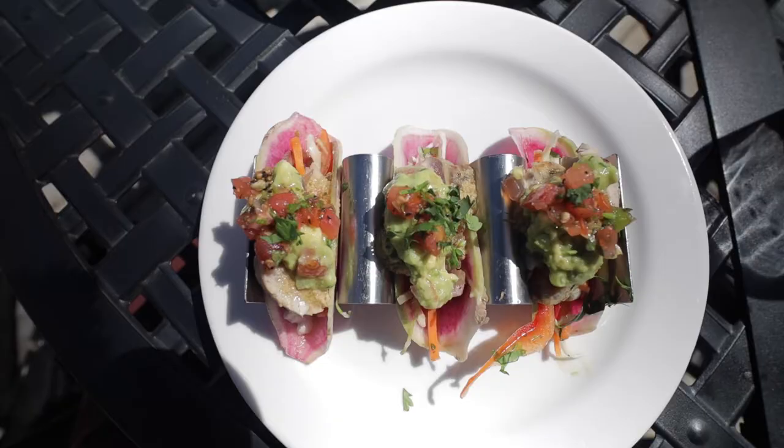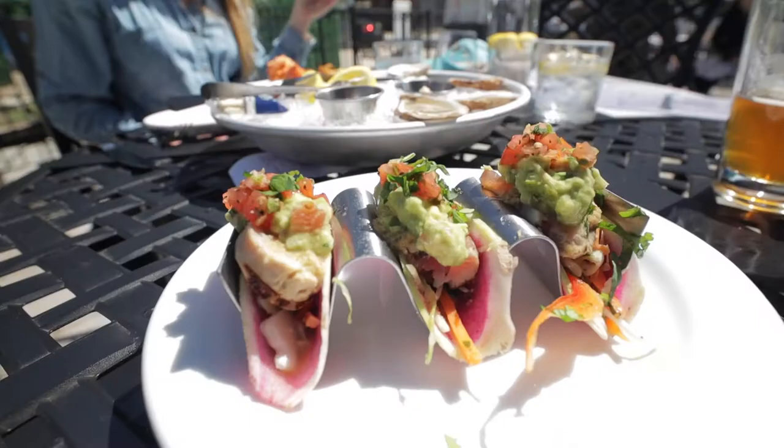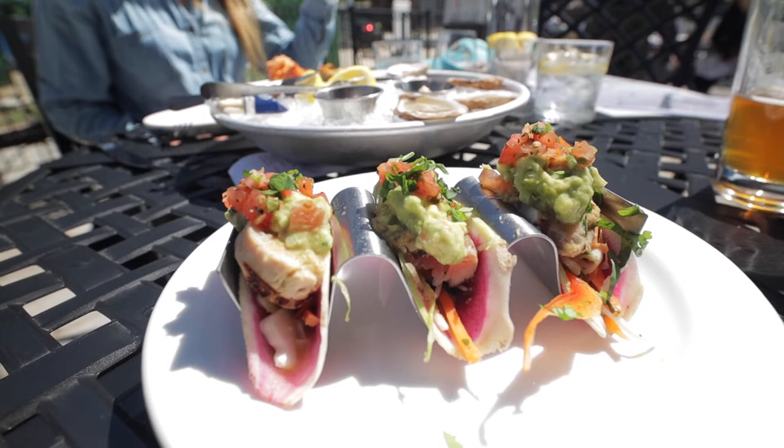And I got these really cool looking, very unique tuna tacos that instead of a tortilla, they use a very thin slice of radish. They look fantastic. Everything looks perfect. I got the lobster roll because we're up here and it looks amazing. So I'm gonna try that.